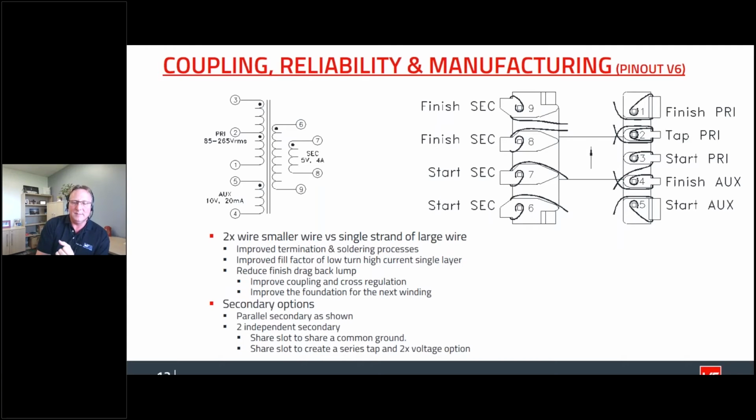Another consideration may be that we can add some flexibility to this part, especially if the customer wants to use it on multiple platforms. So here we have the customer tying these things in parallel. Now, maybe instead of a 5-volt secondary with 4 amps, they'd like to have 2 independent 5-volt secondaries. So what we can do is ask them which end of this secondary they would connect to ground. And the way I have it shown here, it would make sense for the customer to have pins 8 and 9 to a common ground. And maybe these wires can solder bridge. If they can, well, what better slot to share than the slot between 8 and 9?